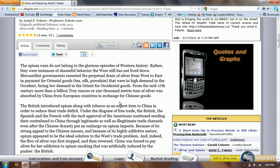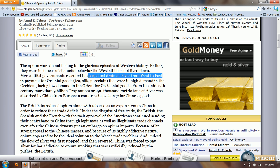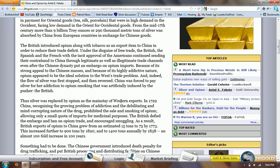The Opium Wars do not belong to the glorious episodes of Western history. Rather, they were instances of shameful behavior the West still has not lived down. Mercantilist governments resented the perpetual drain of silver from west to east in payment for Oriental goods, tea, silk, porcelain, that were in high demand in the Occident, facing low demand in the Orient for Occidental goods. Does that sound familiar? From the mid-17th century, more than 9 billion troy ounces, or 290,000 metric tons of silver, was absorbed by China from European countries in exchange for Chinese goods.